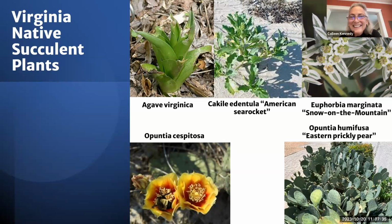Here are the Virginia native succulent plants. Again, here are some succulent plants that are native to Virginia: Agave virginica, American sea rocket, Euphorbia marginata, and the 2 Opuntias down below. There are more than this. This is just a selection. I've been trying as I go along to call out the native succulents on the slides.